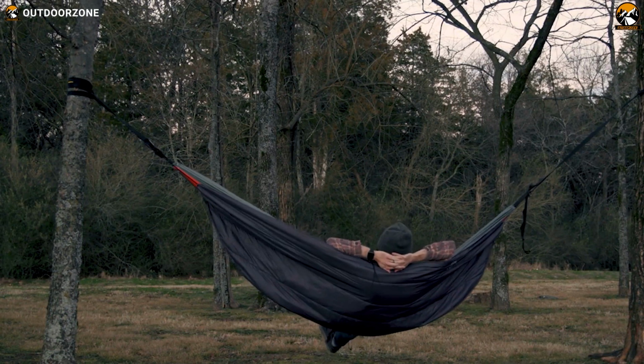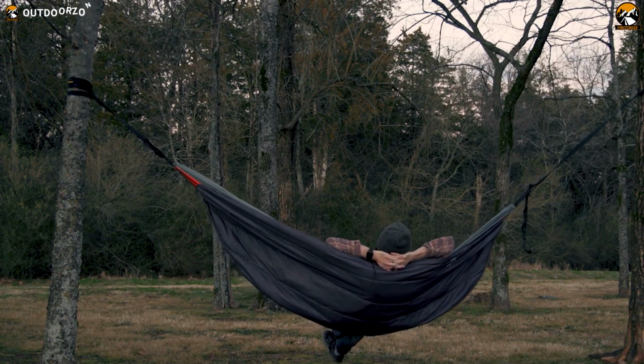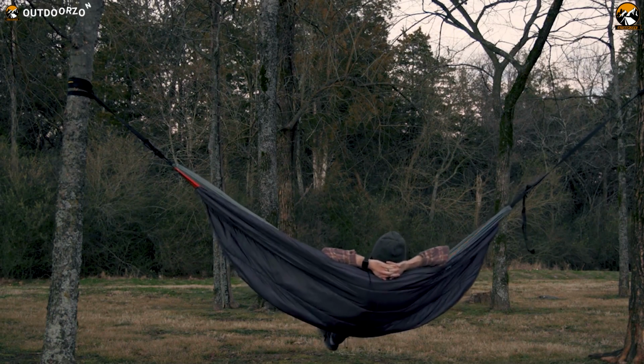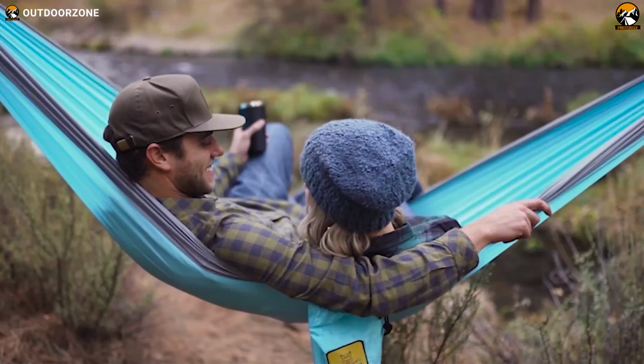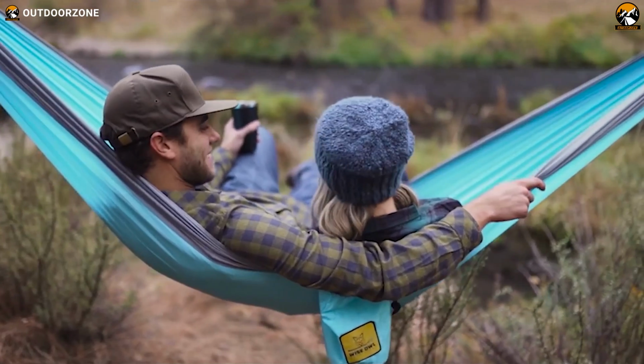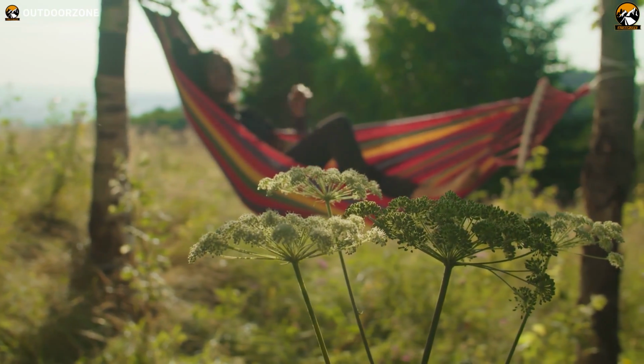Then it would be best to survive if you know some effective winter hammock camping tips. To make your winter hammock camping comfier, we've come up with 12 amazing winter hammock camping tips and tricks. So without any further preface, let's check them out.